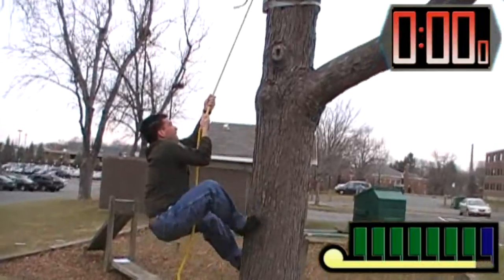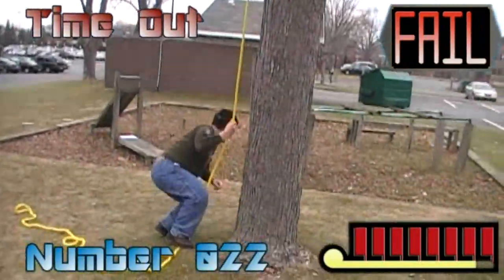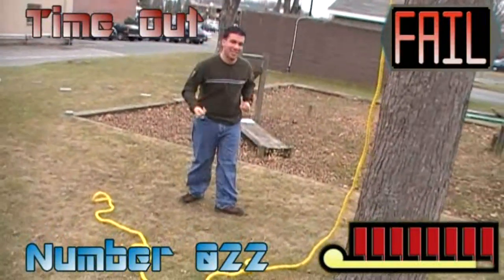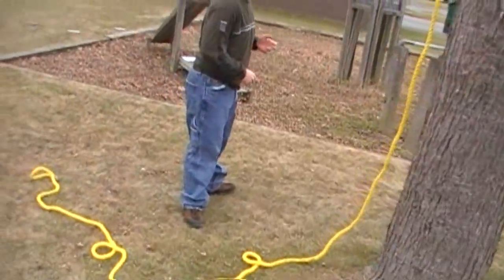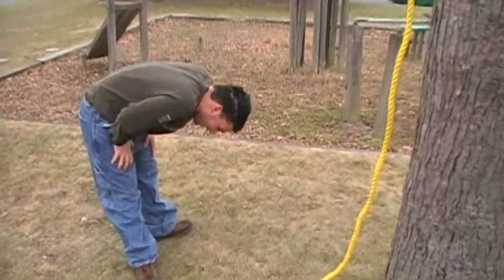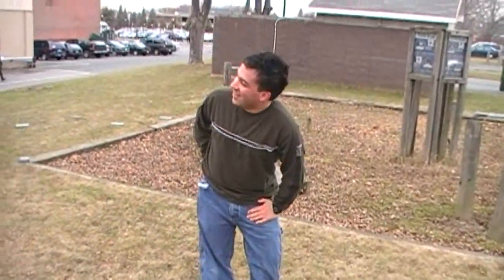3, 2, 1. And, oh! He came very close, but in a shocking revelation, he has timed out. It appears that both the extreme cold that we're experiencing and just the course tired him out. He was a little too timid at one point, and he looks very disappointed. That's too bad.